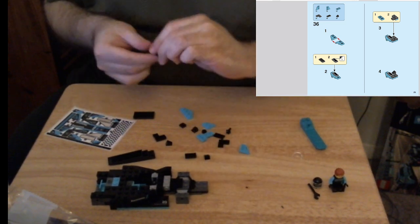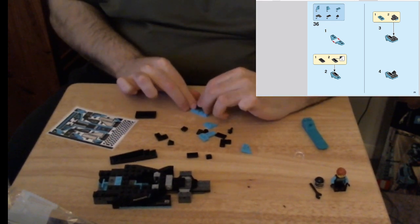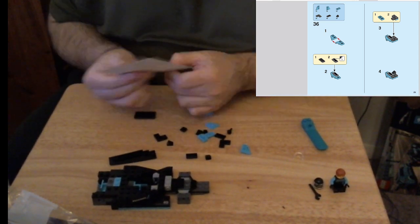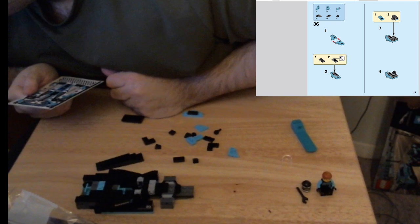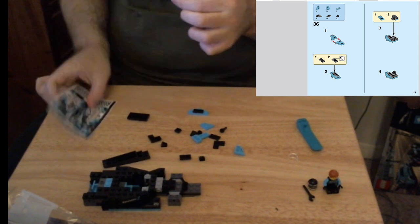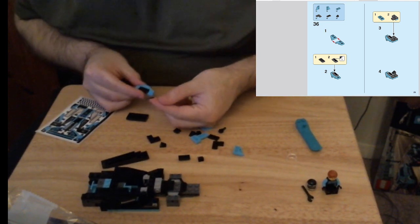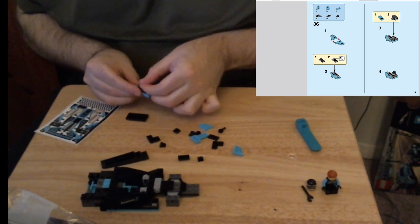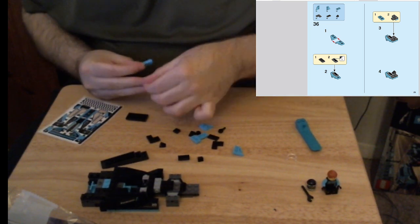And then we get a tile. And this tile also gets a sticker. And I can't even see the detail of the sticker on the instruction sheet. Which sticker is this? Which way is the logo facing? I think the text is on the bottom edge. Maybe. I hope I line that up correctly. It was off the edge of the piece.